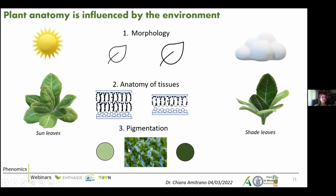And pigmentation is another strong difference between sun and shade leaves. Sun leaves appear lighter, a lighter green compared to shade leaves, and this is of course due to the chlorophyll content. Shade leaves, for the same reason, to capture more light, develop more chlorophyll, and so they appear darker.